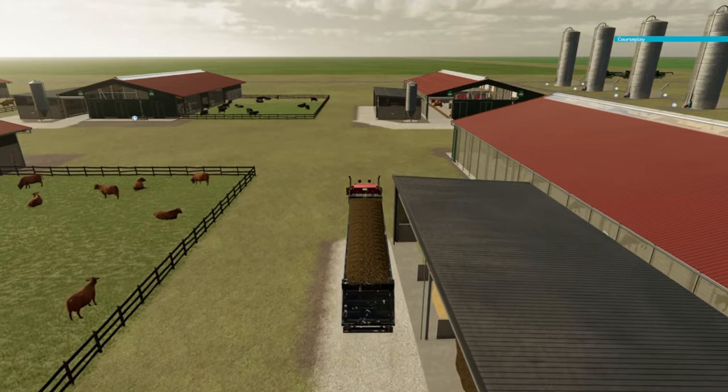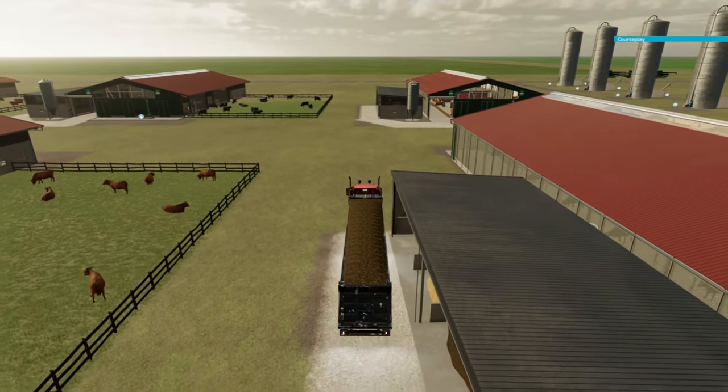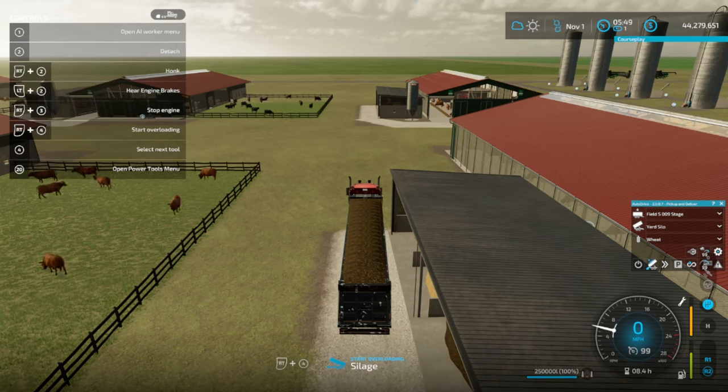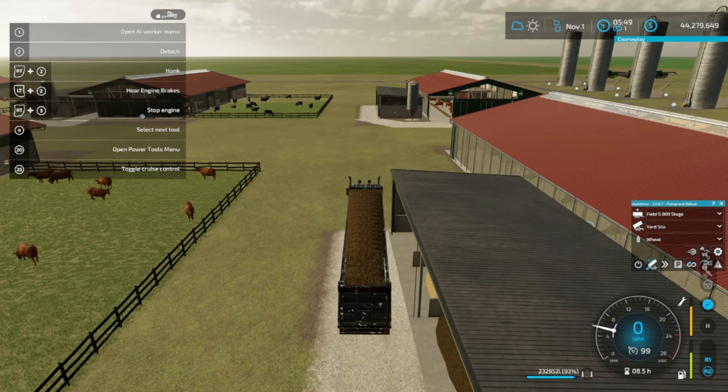Huh. I don't know why. Oh, I know. I've got the HUD off. All right, we can dump it right here. Well, come on. Yeah, now you're getting it. All right.